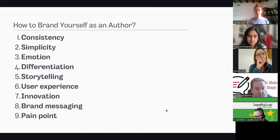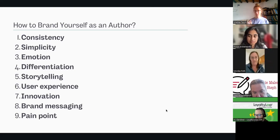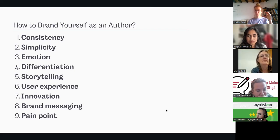And last but not least, the pain point. That is super, super important, and never underestimate what the pain point is and how you can capture this. If you understand your reader, you understand what they're looking for, you understand what they're missing, and with your book, you want to provide them the solution. Once you really understand the pain point, everything else falls into place, because you understand the message, and then you can just talk to your graphic designer and capture this in a beautiful cover.